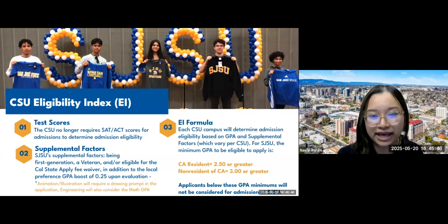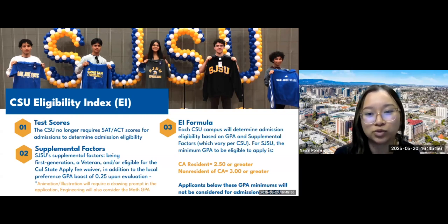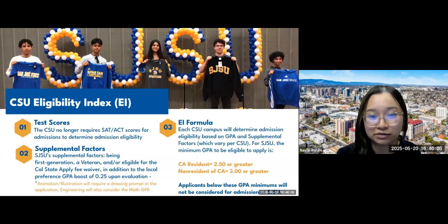In addition to the GPA, the California State University system uses supplemental factors when determining the eligibility index score. So please note that these supplemental factors will vary between the 23 different CSU campuses and that we no longer use SAT or ACT tests to determine admission eligibility.